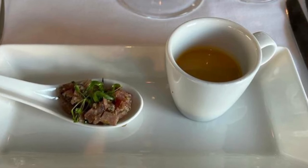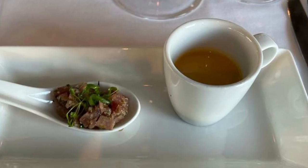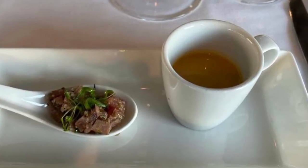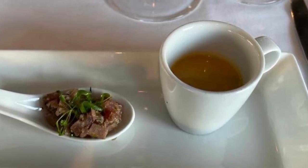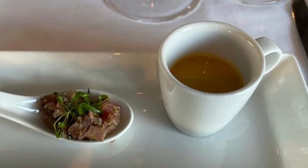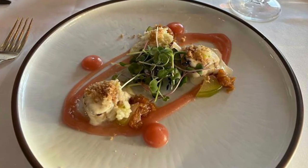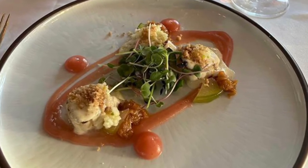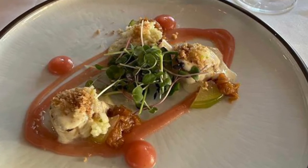So anyways, we started with the amuse-bouche that they gave to us complimentary. On the right is a squash soup, and on the left was a tuna tartare. So nice start and nice touch to start off the evening. Service was very friendly. It wasn't uppity. It was, I think, pretty decent. Friendly.